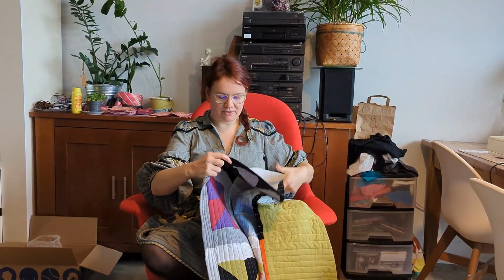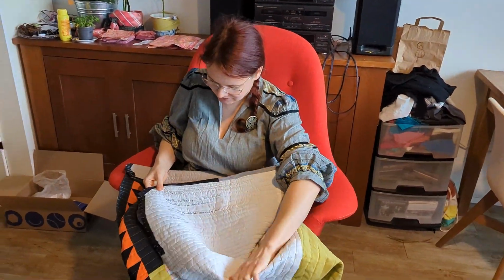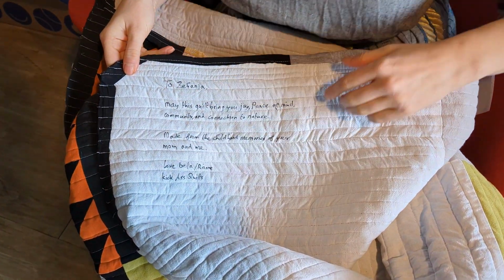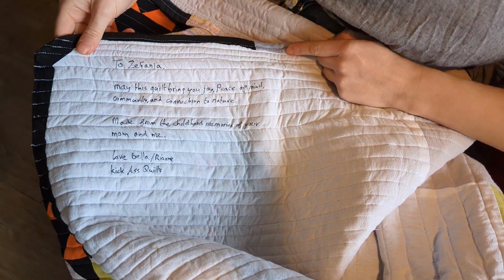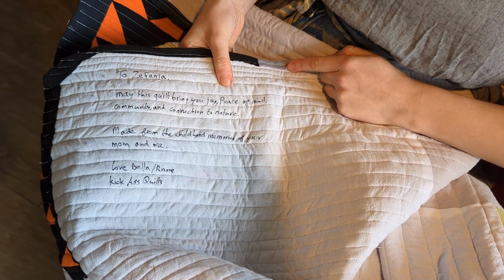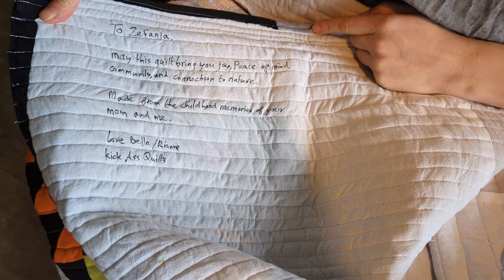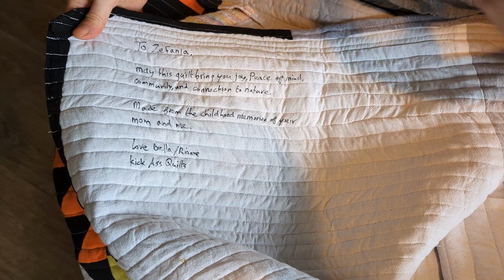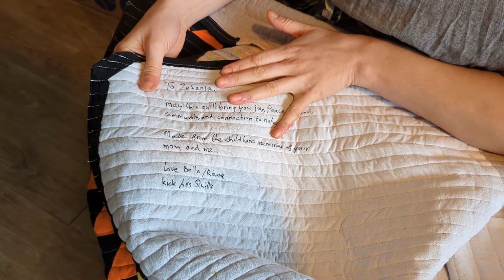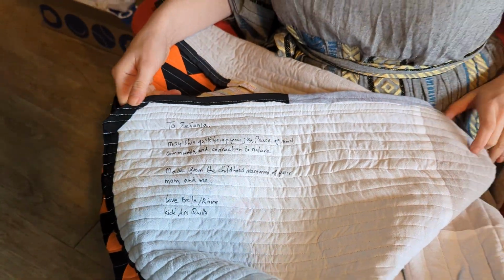Which also brings me to another thing. Usually people label quilts, and I didn't put a label, but I did put a text with a pen you cannot erase, so it should hold up in the laundry. And the lines help me to write it neatly. It's a wish to Savannah, that's the name of the baby boy. May this quilt bring you joy, peace of mind, community and connection to nature. That's the four values of Kick Ass Quilts, because I think that's important to people's lives. Made from the childhood memories of your mom and me. Love, Bella and Rihanna from Kick Ass Quilts.